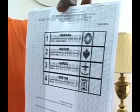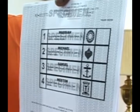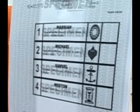If you have made an error on the ballot, it can be returned to the presiding officer, and if satisfied, it will be cancelled and another ballot will be issued. This ballot is referred to as a spoilt ballot paper.